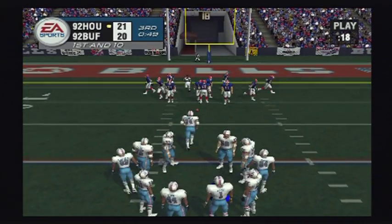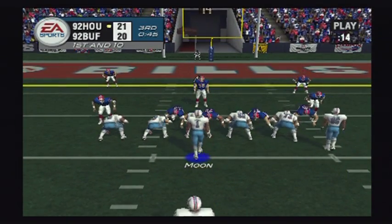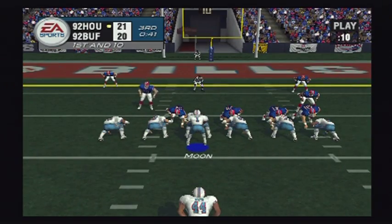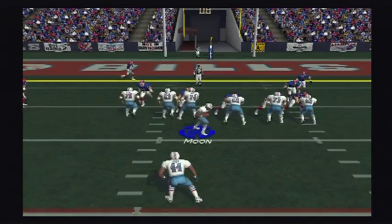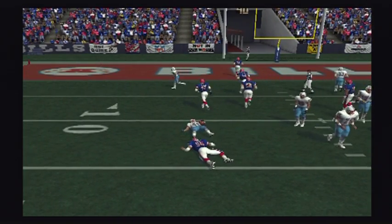Ball on the 12-yard line. Moon 25. Directing traffic. Hand it off. Gain of about one.